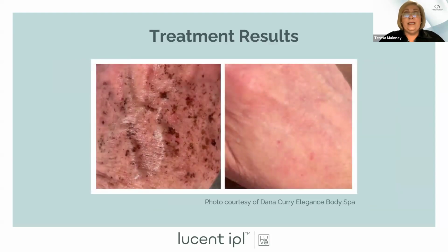So this is what I mean by lighting them up. This is the coffee ground effect. I was doing a training and Dana brought in her husband as one of our models. Thank you so much, Dana, for that. We were treating faces, and I saw his hands and I said, can we just give it a shot? Let's treat it. And the result was absolutely phenomenal. I'm sure Dana's really happy that her husband got this result. And again, thank you for being a model for us.